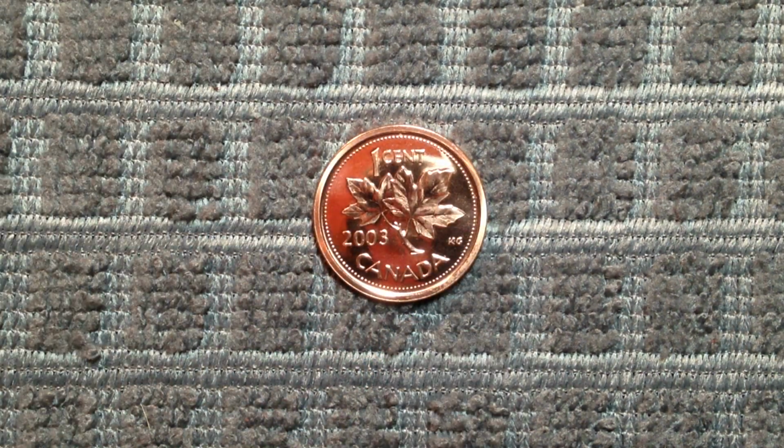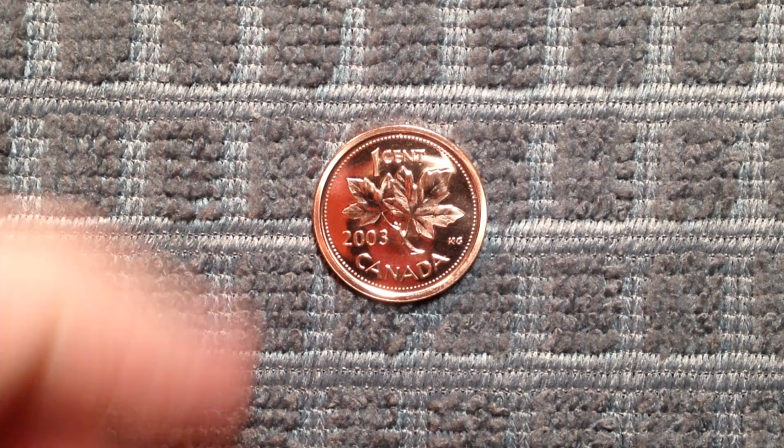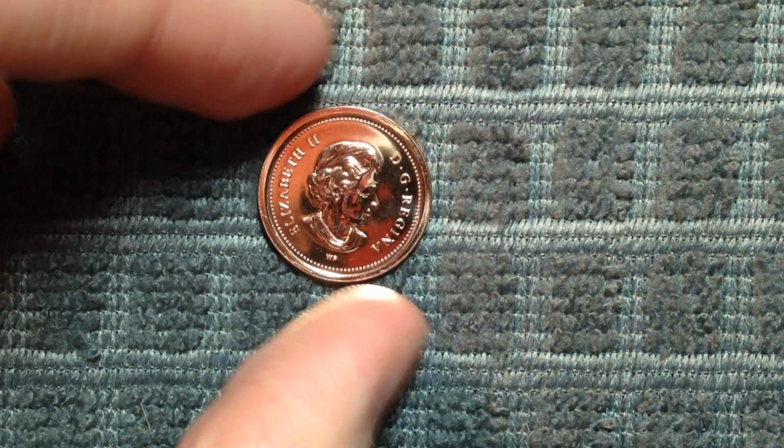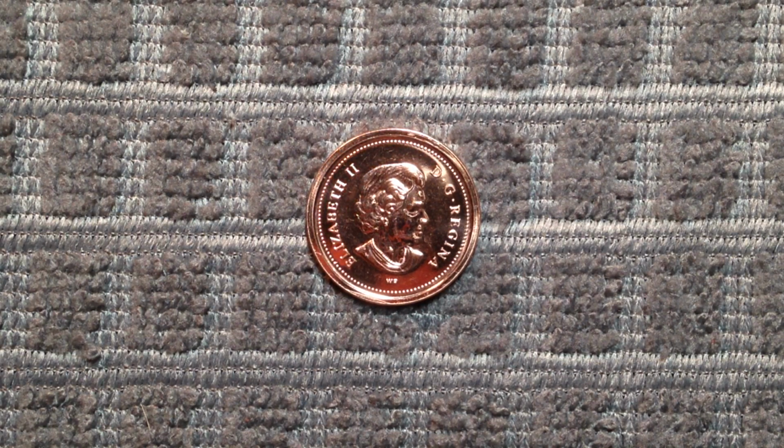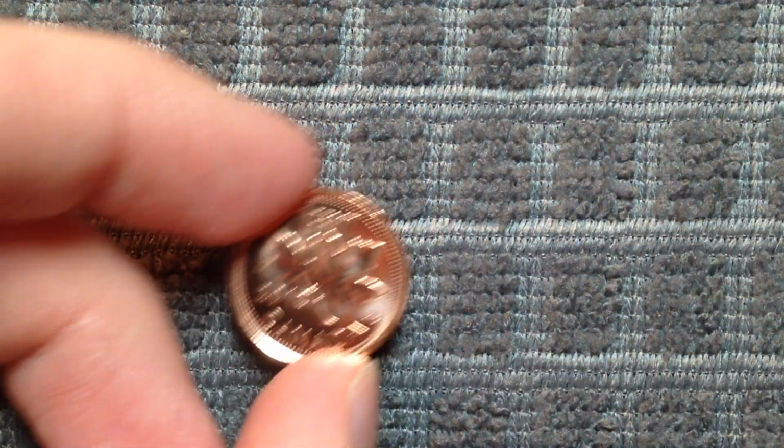Partway through 2003, the Queen's portrait was again updated. This one might be familiar to you. This is called the Uncrowned Portrait, and it is still used today, showing her at age 77. Different steel alloys were tested in circulation all throughout the late 2000s, until the final decision to abolish the penny in 2012.